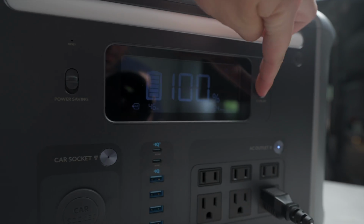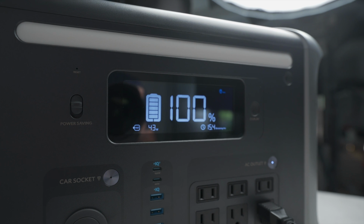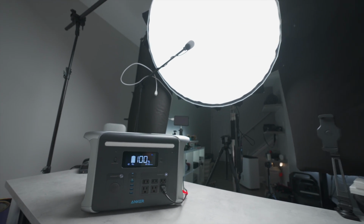Now moving on to an item that's not so everyday, my Aperture 120D. It's my big light that I use to light my set here that I'm shooting my video at. And at full 100% brightness, my Powerstation could power that light for 5.5 hours, drawing about 165 watts of power.